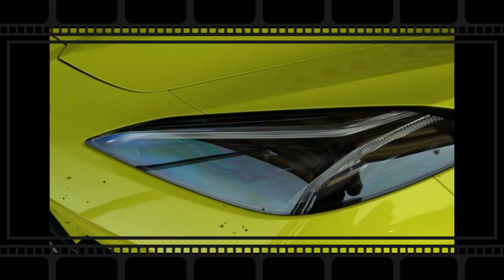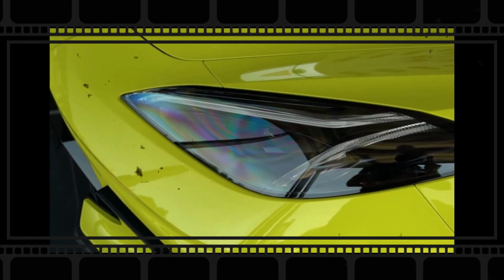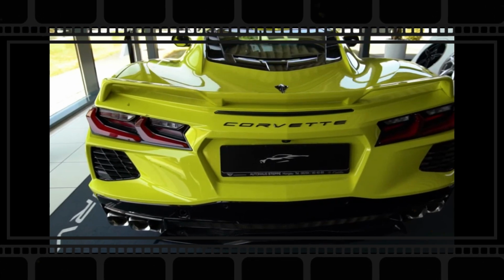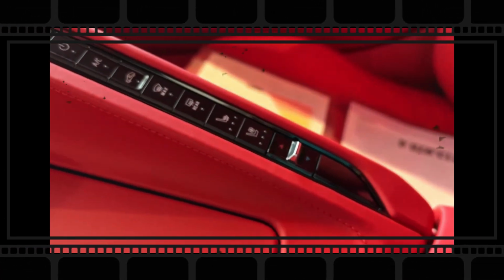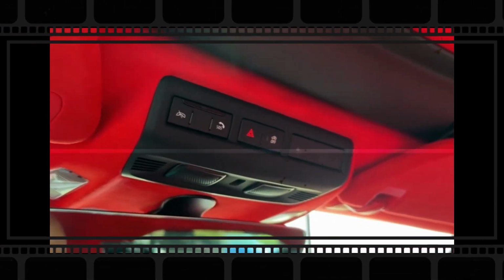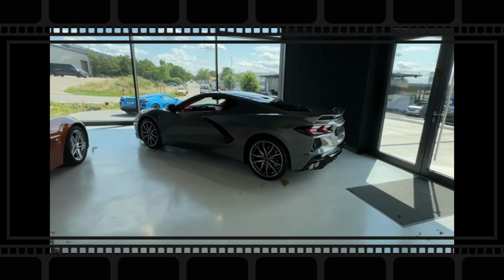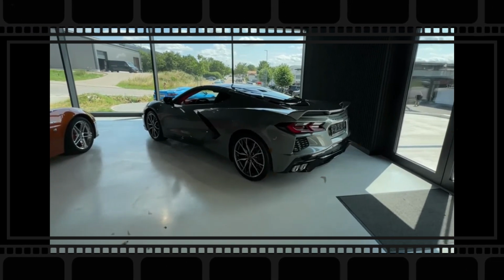On the technology front, the present Corvette comes well appointed for a sports car. The base trim features an 8-inch touchscreen, wireless Apple CarPlay as well as Android Auto, Bluetooth, 10 speakers, 2 USB ports, a Wi-Fi hotspot, satellite radio, and an HD radio. Available features include navigation, a wireless charging pad, a dashcam, as well as 14 speakers. These tech features must remain to be offered on the 2024 Corvette.